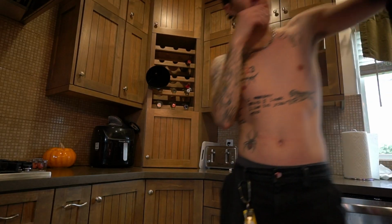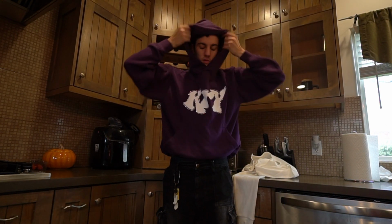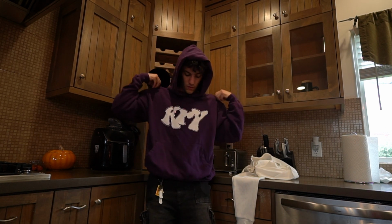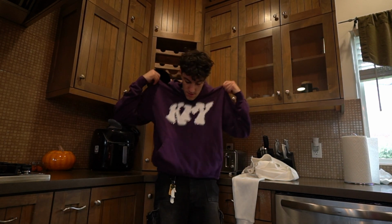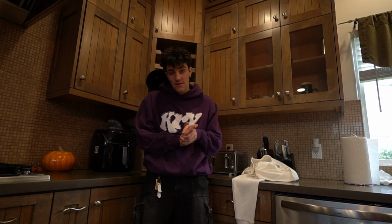I'm gonna show you guys a quick on body of these, because the on body is really nice in my opinion. So I'll just show the dark purple on body for reference, but this one fits the same as all the other ones. As you can see, it's a nice little boxy fit, baggy sleeves, and a big hood as well. I think these blanks are awesome. They're not heavy, they're not light, they're the perfect in between. I'll probably sell these for $60, maybe $65, but you already know I always got the gas prices.